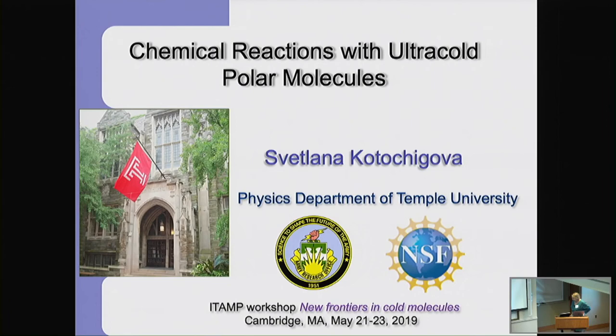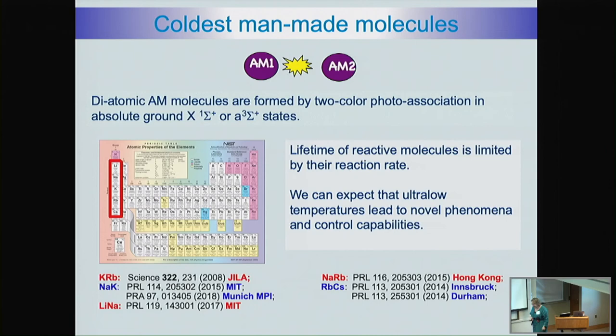So I would like also to thank the organizers for inviting me to talk about chemical reactivity of ultracold polar molecules. The coldest man-made molecules were created using two-color photoassociation from alkali metal atoms, which form the first column of the periodic table. These molecules are created in the lowest vibrational, rotational, and hyperfine states of either the X ground-state singlet sigma molecule, or the lowest triplet sigma molecule state.